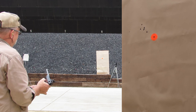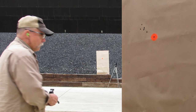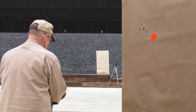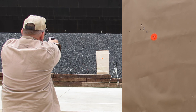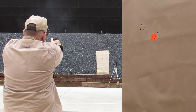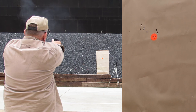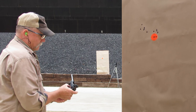This gun definitely shoots high and to the left. Let's see if I can hold off and four this time. Those sights definitely leave something to be desired.